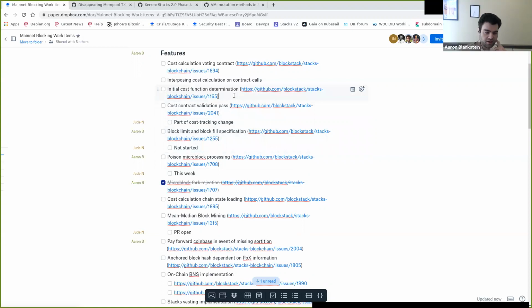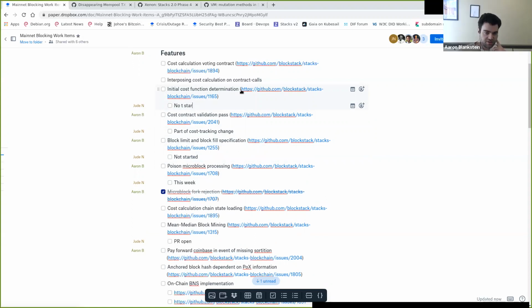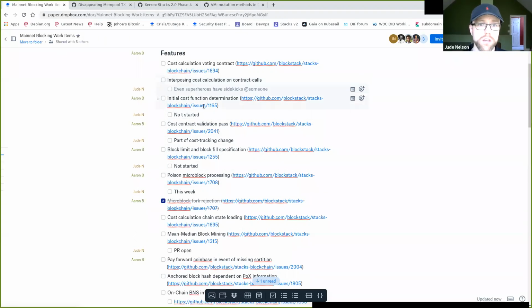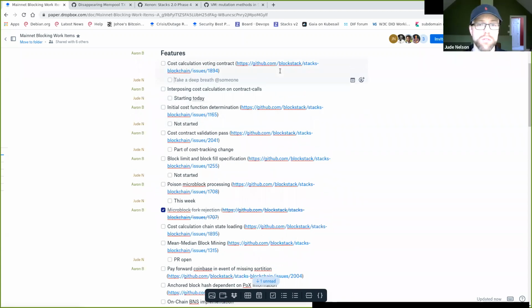Initial cost function determination. I'm just going to run through these real quick and determine where we are on each of them. It's not started. Interposing cost calculation on contract calls. Not started, but I'm starting it today. And this PR is? Not a PR, that's an issue. Okay. And that's maybe 2 weeks out, would you say?